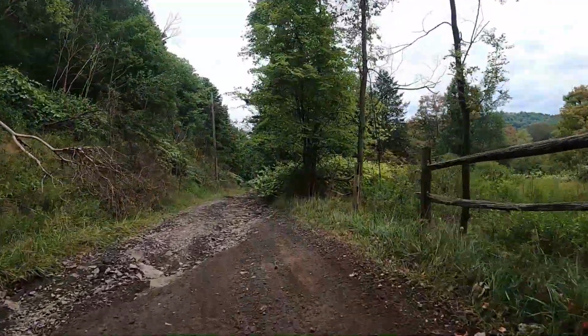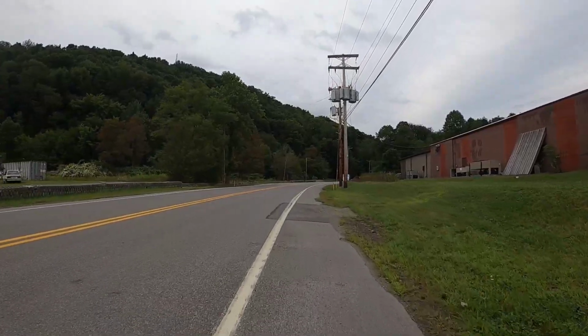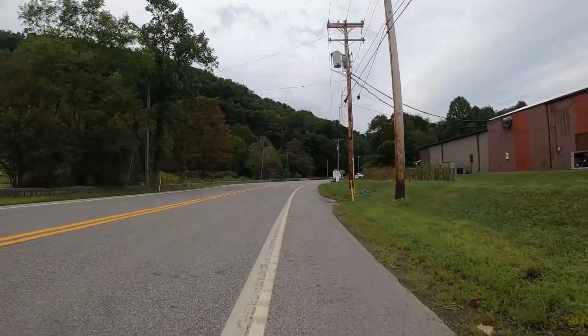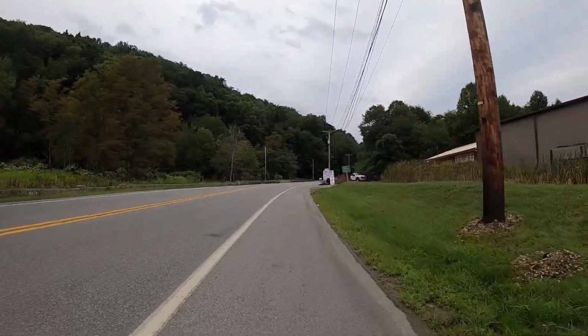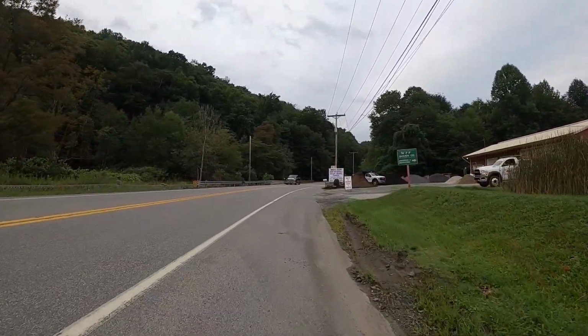So we have escaped the graveled unknown, and I'm now on what I think is St. Clair Road, which should connect me up to 271, and then I should be able to finish my ride just fine from there. I can't even clip into my pedals too well right now because they're so full of gunk.